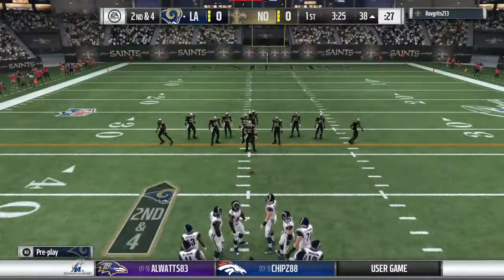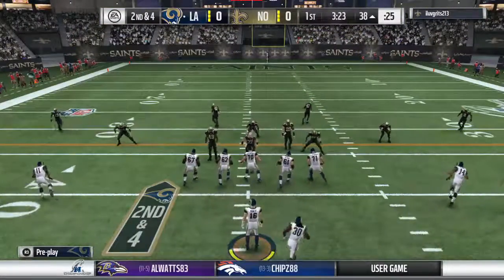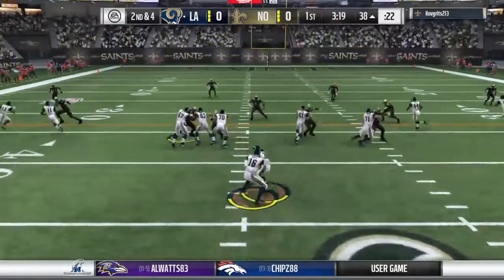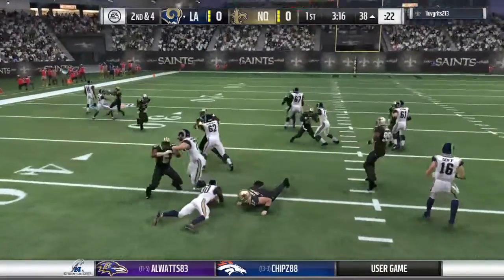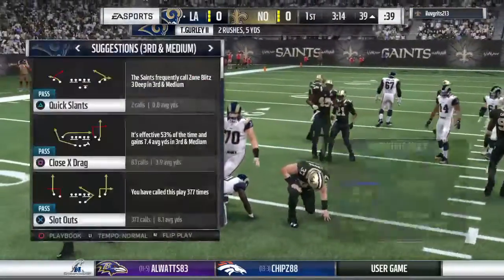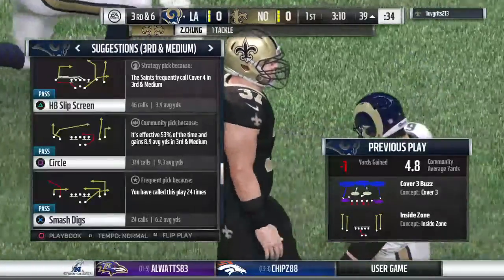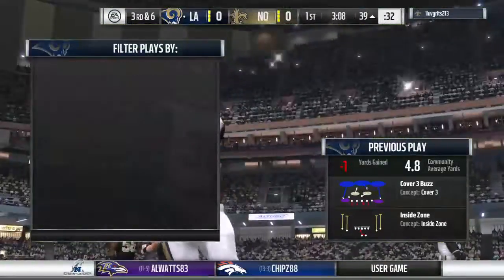Second down and 4. They'll stick to the ground game with Gurley, and the play goes nowhere. Losing yardage back near the 40 at the 39. And they'll lose a yard that time, and that's going to lead to a third down.